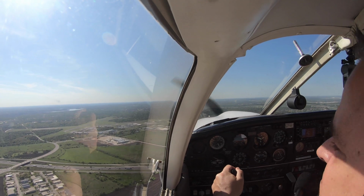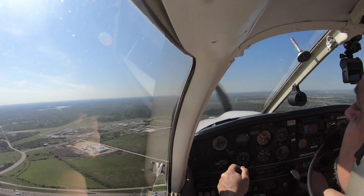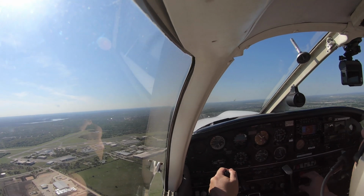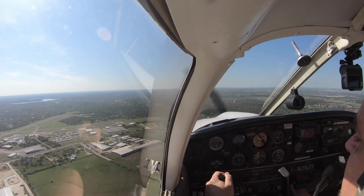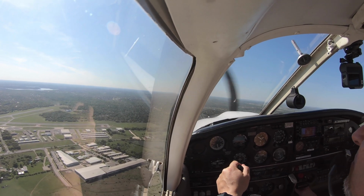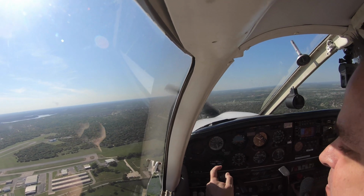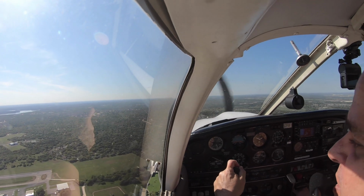Georgetown Tower, November 18 Lima Whiskey, midfield and right downwind for runway 11. November 18 Lima Whiskey, continue on the downwind, I'll call your base, sir. Continue downwind, you'll call base, 18 Lima Whiskey. November 685 Sierra Papa, follow the Cherokee to the left. Follow Cherokee, 685 Sierra Papa. November 685 Sierra Papa, that Cherokee's the full stop, you're cleared touch and go runway 11. Touch and go, 685 Sierra Papa. Georgetown Tower, Archer 43954, left midfield downwind for full stop. November 43954, Georgetown Tower, continue downwind. Continue downwind, 9054.